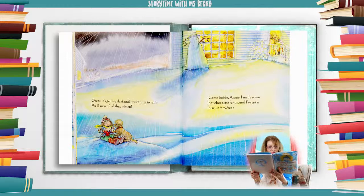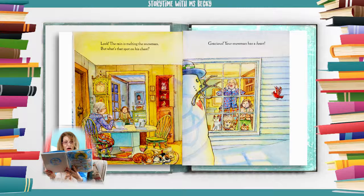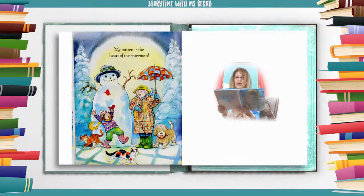Oscar, it's getting dark and it's starting to rain. We'll never find that mitten. Come inside, Annie. I made some hot chocolate for us. And I've got a biscuit for Oscar. Look! The rain is melting the snowman. But what's that spot on his chest? Gracious! Your snowman has a heart! My mitten is the heart of the snowman!